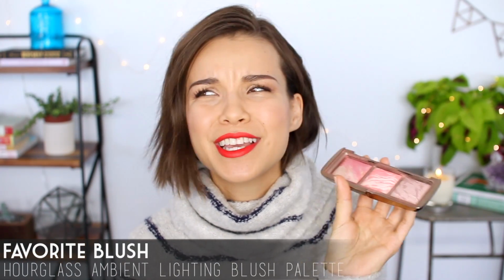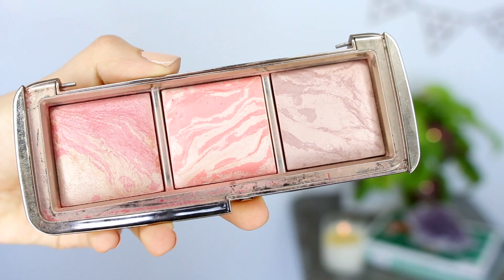This is pretty much like the only blush that I've used this year. I've gone through phases of just using this one, mixing these two together, using this one on its own, using this one on its own, and they're still going strong.